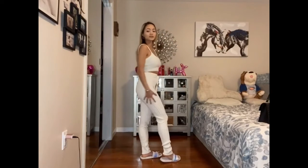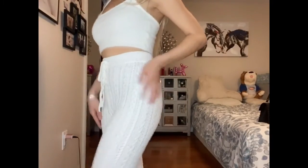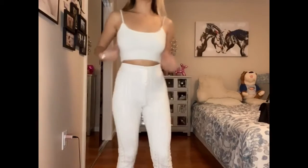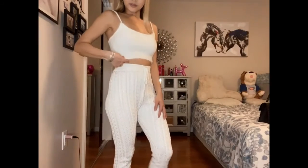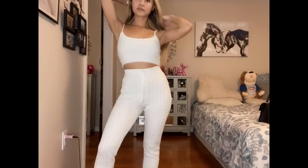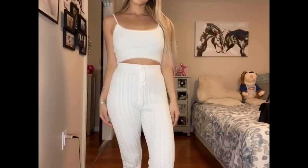The fabric is really, really soft. And the crop top is also really, really nice. So I am definitely in love with these lounge pants. They are so comfortable and they are so stylish. You can actually pair them with anything. So I'm just going to wear this around the house, but I'll show you how it looks on me in black.